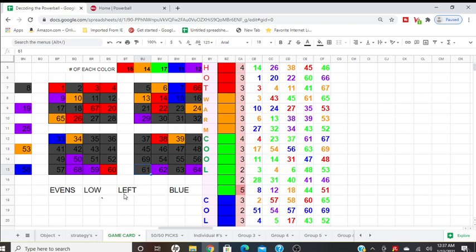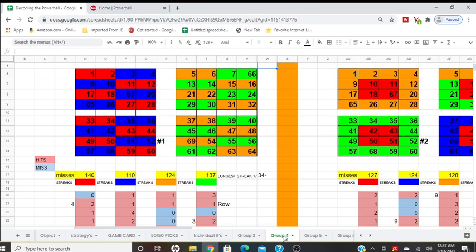Okay, so this is what my game card looks like so far. Right now the only thing I could do is assume that I made all the correct picks, and the 5 correct winning Powerball numbers are still left here on my game card. Okay, so moving on to the next one, and that's group 4.